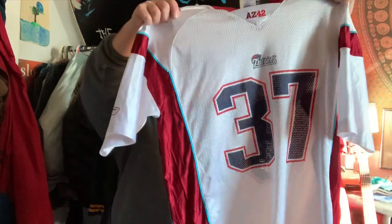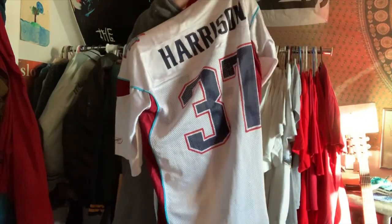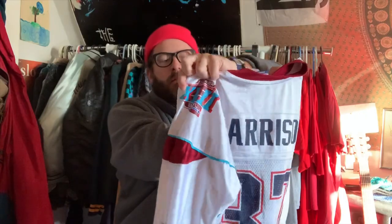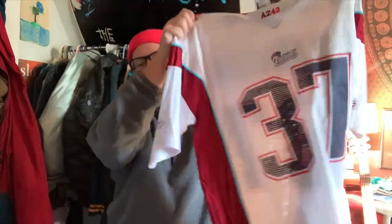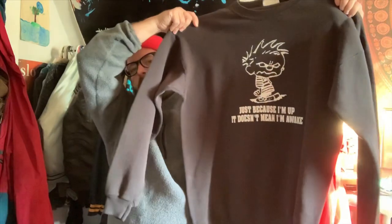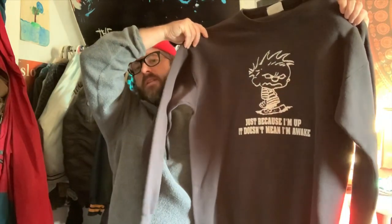I don't have much experience with football gear, but I'm taking a chance on this because it seemed pretty cool. This is a Super Bowl jersey. Got Harrison. Nice Super Bowl logo right there. Seems pretty cool. In really good shape. Personal favorite here. I don't know if I can bring myself to sell this one. Calvin.